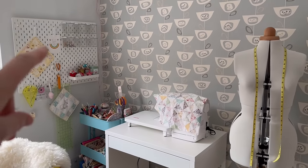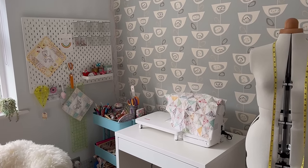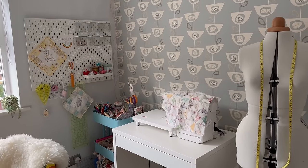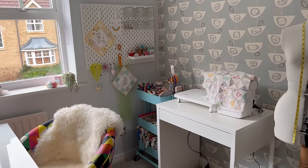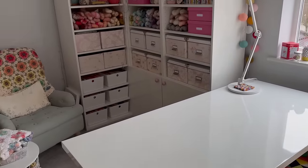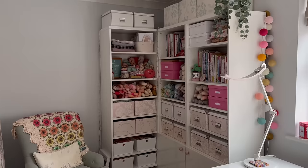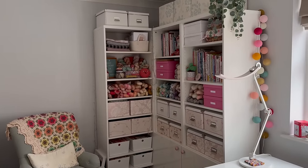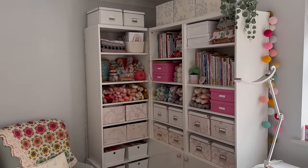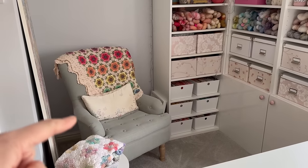And my brother-in-law kindly put this pegboard up. We went to IKEA, so I thought, yes, IKEA pegboard, I'm going to have one of those. So he put that up for me, which was kind of cool. And then round this side, I've got the shelves. My lovely Cherry Heart fairy lights there on the right. And that's where the living room chair has come up to here.